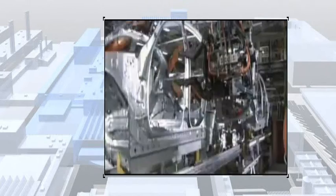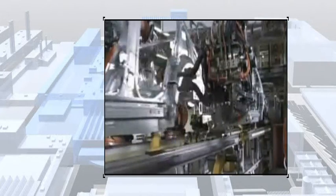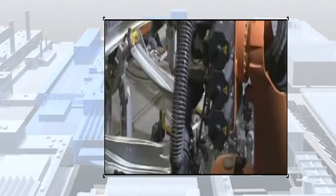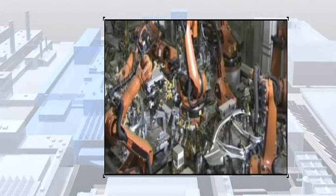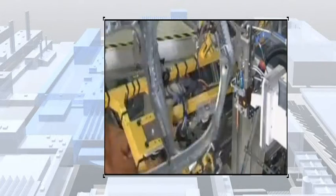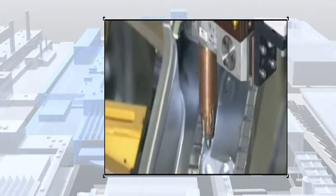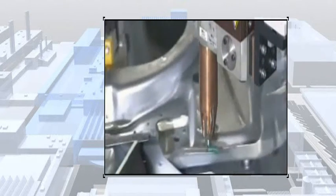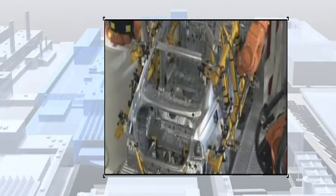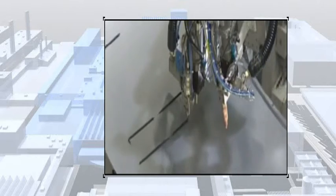Now the body shell is completed with the side frames and roof. It is unique that 12 robots are working together, performing in a cycle time of less than 1 minute. Besides different welding techniques like spot and laser welding, other joining techniques are used in the body shop. In addition, many parts are connected with special glues.